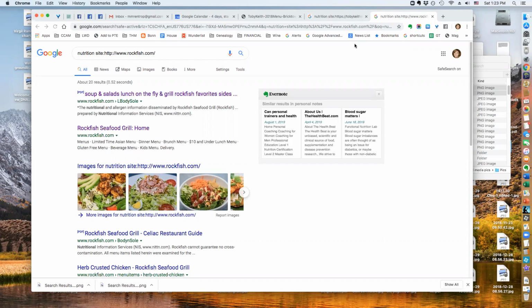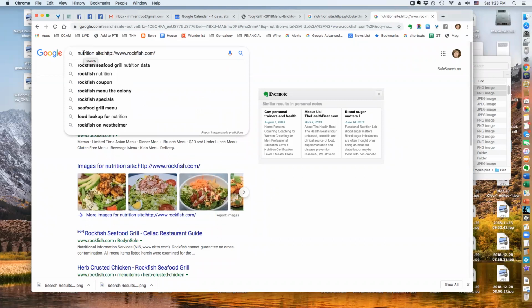Hey, I just want to show you really quick, if you didn't already know, this little sneaky backdoor trick for Google searching on a particular website. This is how you do it, because this is the quickest way to figure out ahead of time, if you're going to a particular restaurant, if there's any nutritional information on their website, or a gluten-free menu, which is always a good place to start.